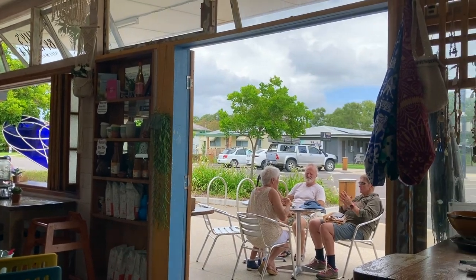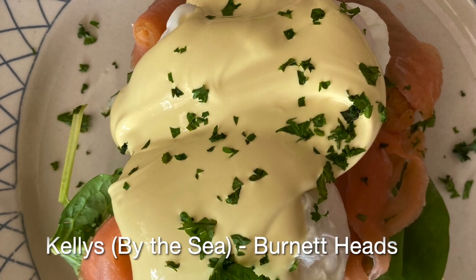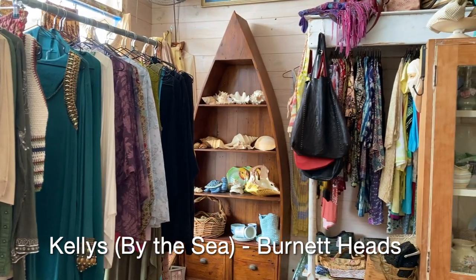This is Burnett Heads, and we stop here because there's a free electric vehicle charger in the town. And just around the corner from the electric charger is a cafe called Kelly's by the Sea.